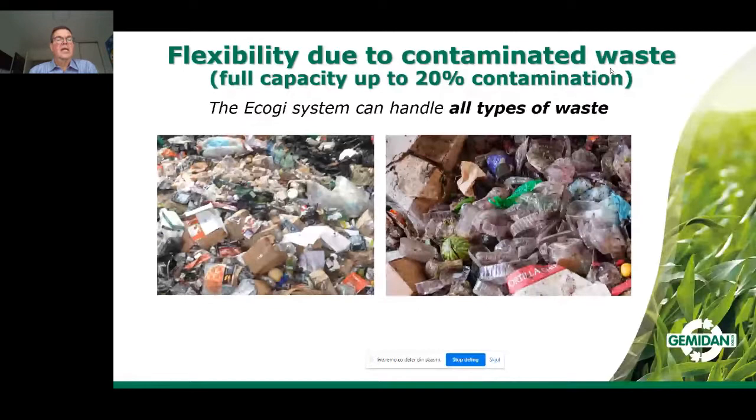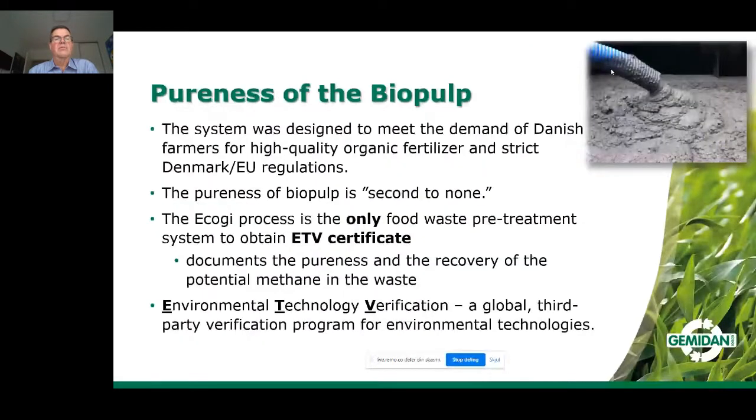And regarding the pureness of the biopulp, the system was designed to meet the demand of Danish farmers for a high quality fertilizer and the strict Danish and EU regulations. The pureness of the biopulp is what we call second to none. The EcoGi system is the only food waste pre-treatment system to obtain the ETV certificate. This certificate documents the pureness and the recovery of the potential methane in the waste. ETV means Environmental Technology Verification, and that's a global third-party verification program for environmental technologies.